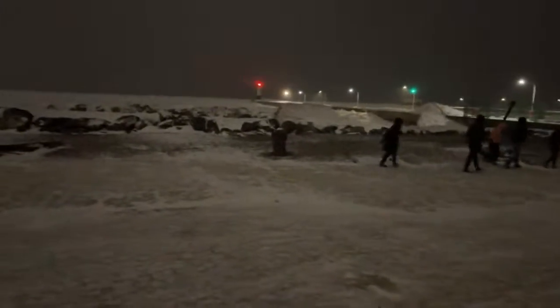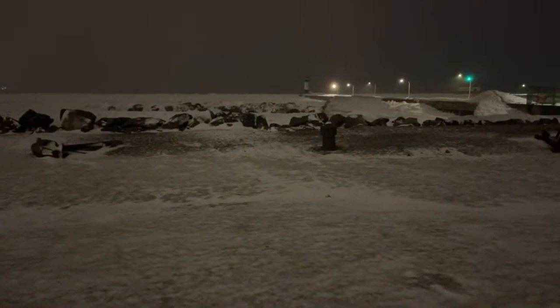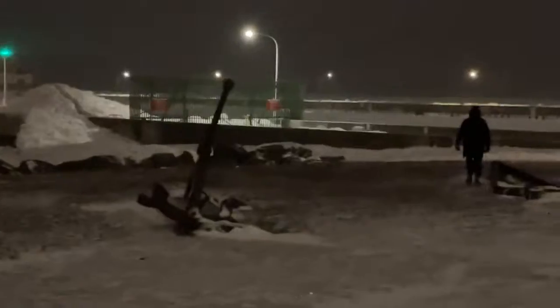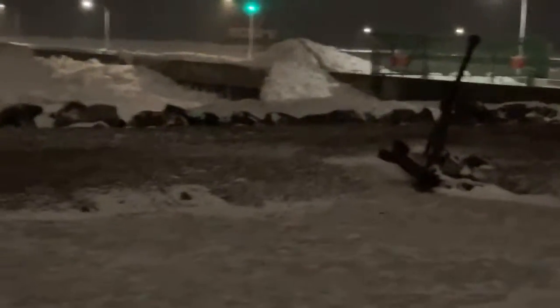Update with the wind, I would say that we're sitting probably 45 miles per hour easily with some of these gusts. Yeah, I've seen that too. Again, people have gone behind the green gates, and what they're doing is walking along that wall. They walk up that snow pile that you see right there. And my goodness.